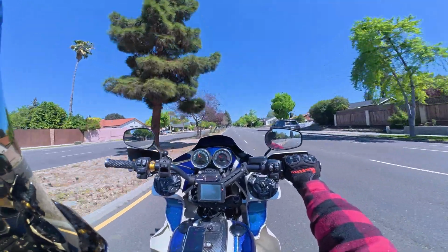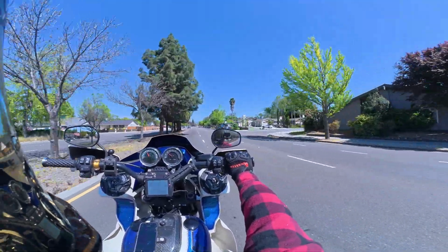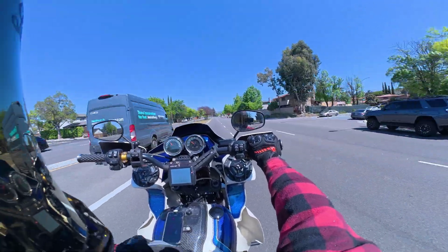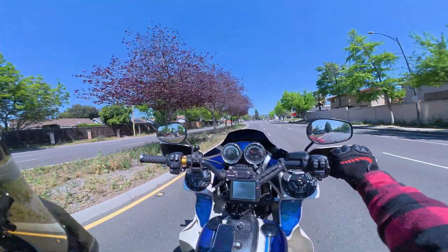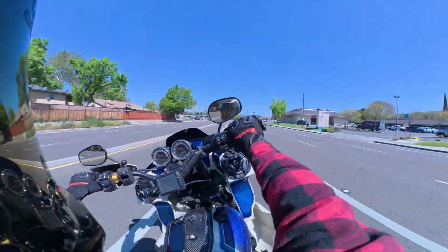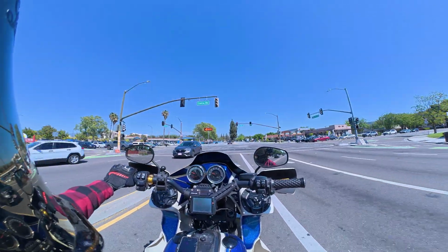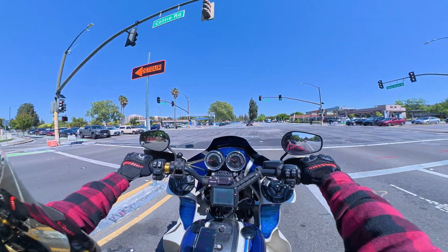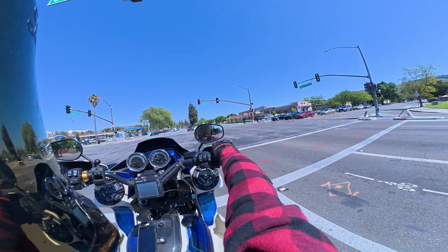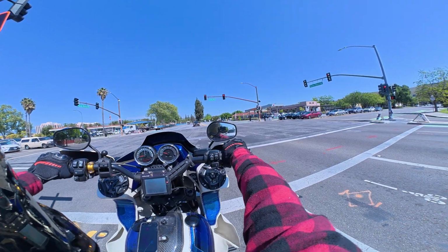So anyways, I rode the same bike on a stage 1 without a tune for about 7,500 miles. I had the Cobra exhaust for about a year, I think. I had the intake too. I ran with that setup for about a year or so, and I never tuned the bike. The bike ran fine. Yes, it probably ran a little lean, but I didn't have any issues at all.